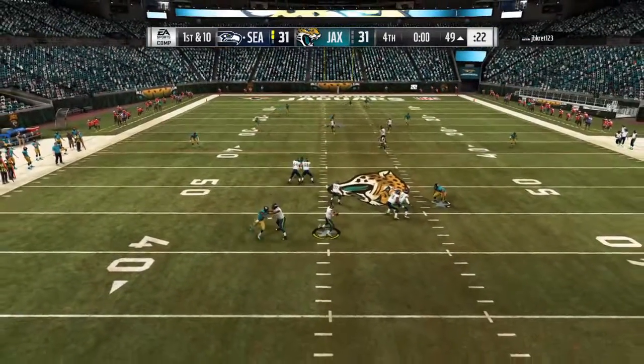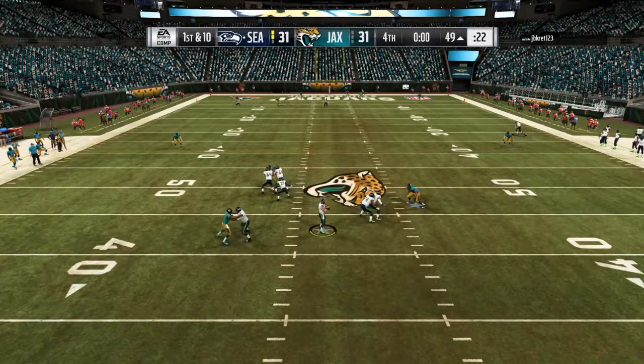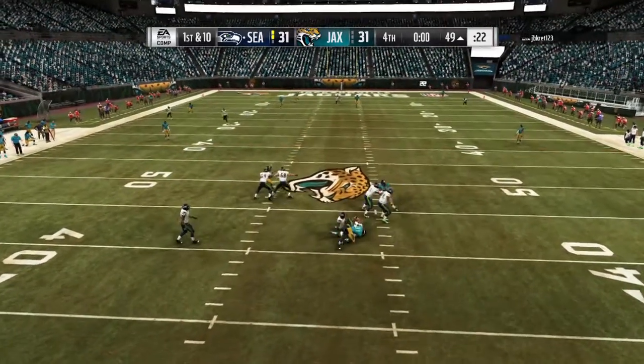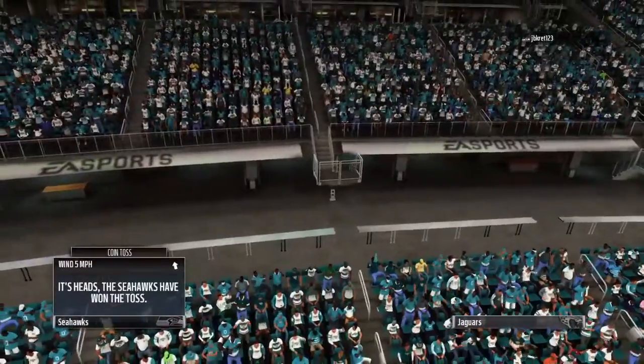Wilson to throw. A coverage sack. Took too long to get rid of it.